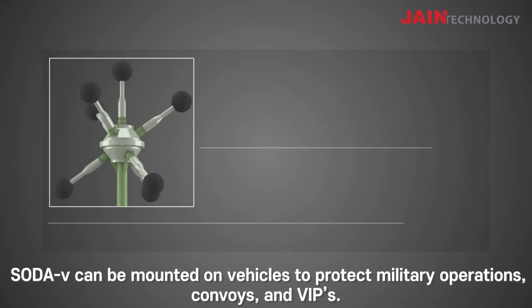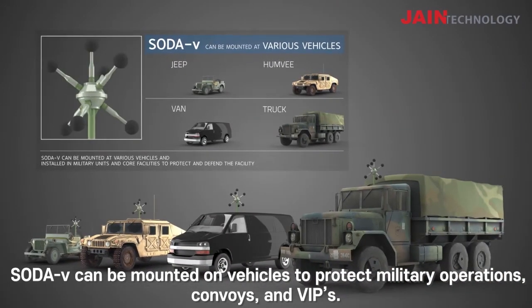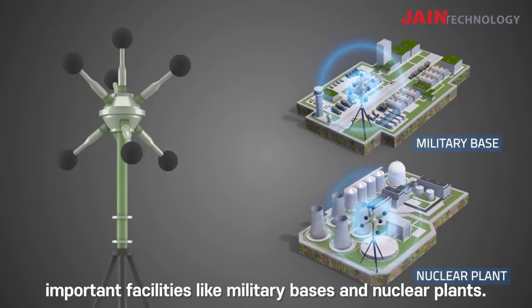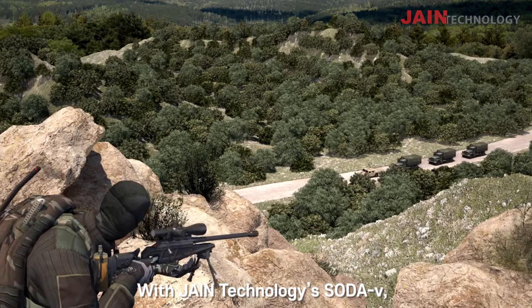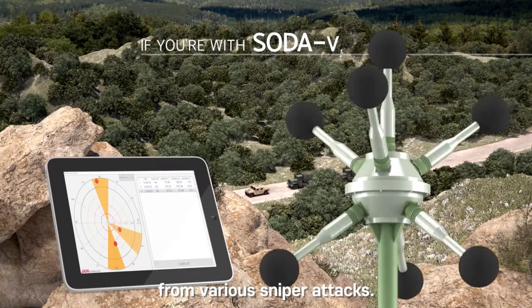Soda V can be mounted on vehicles to protect military operations, convoys, and VIPs. Soda V can also be installed on land to protect important facilities like military bases and nuclear plants. With Jaen Technology's Soda V, you can save you and your colleagues' lives from various sniper attacks.